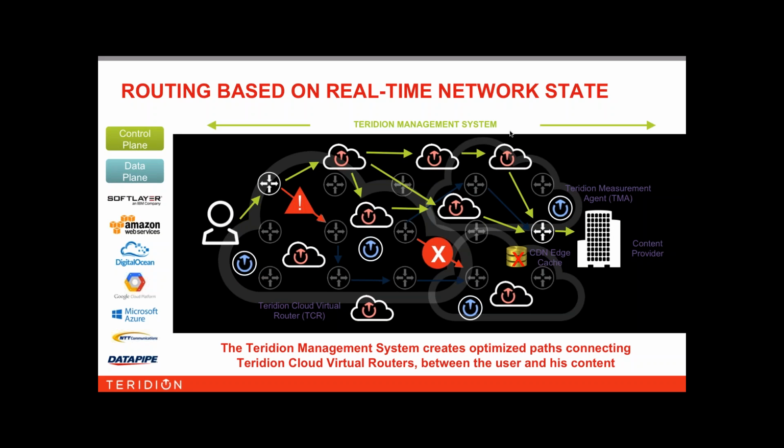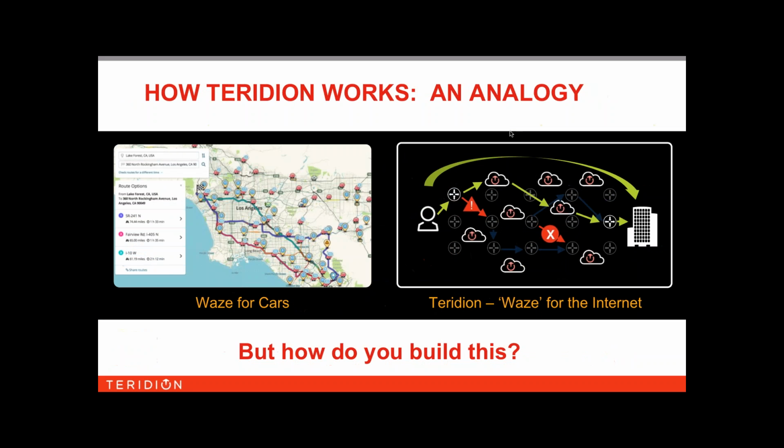What we did is build an overlay network above the regular internet. This network is built from a software router that we have developed. These routers are deployed on multiple cloud providers all over the world. On top of these routers, we have a management system which decides what would be the best route from the end user to the content provider. So you can see on the slide that we determine the best path with an overlay network that we build above the internet using the routers. If we go to the next slide, okay?